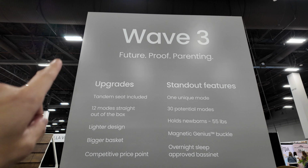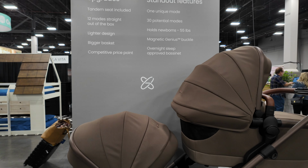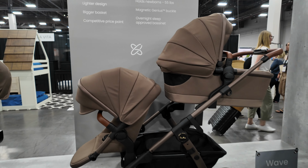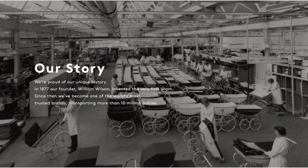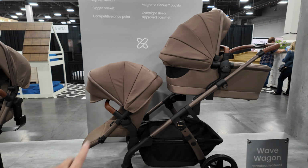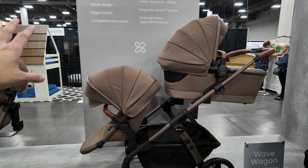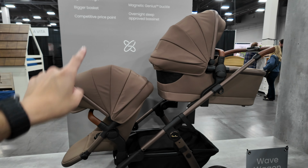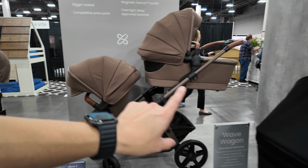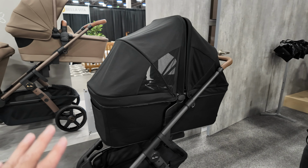So I found it, the Wave 3 Future-Proof Parenting. I've talked to them here at Silver Cross. This brand has actually been around for a very long time, back in 1877, the old days. But this is the new concept they're coming up with. It's basically very similar to what you would see. This one right here would come with the bassinet and then a stroller combo here. And then eventually you can purchase a wagon add-on, so it turns it into a stroller wagon.